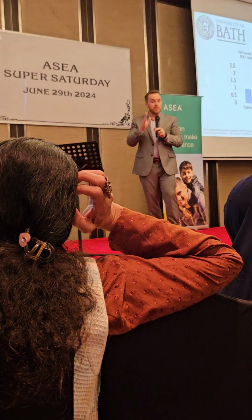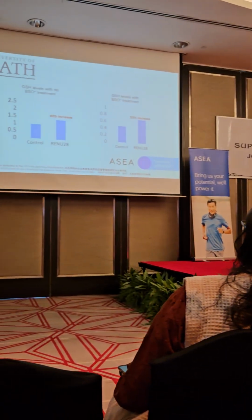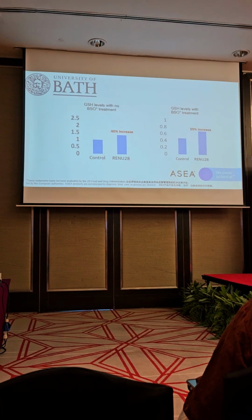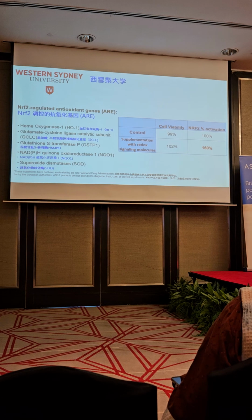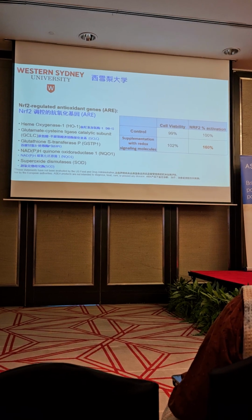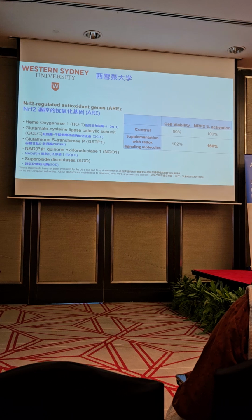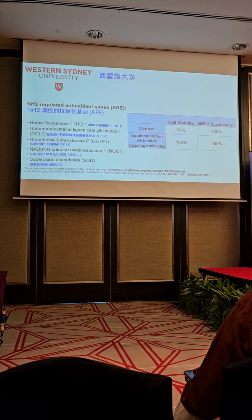So when we saw that overlap, that green and blue overlap, we tested glutathione levels. And we saw that the cells were increased in glutathione by 40 to 55%. We did a similar test, but rather than Renew 28, we tested Asea Redox supplement with the University of Western Sydney, and they saw an increase of 60% in NRF2 activation.